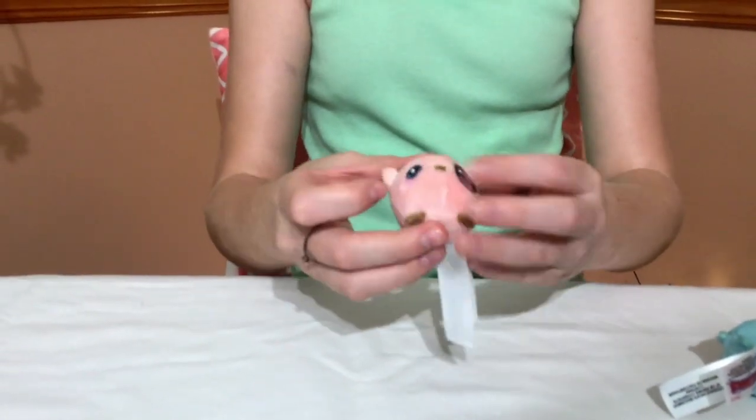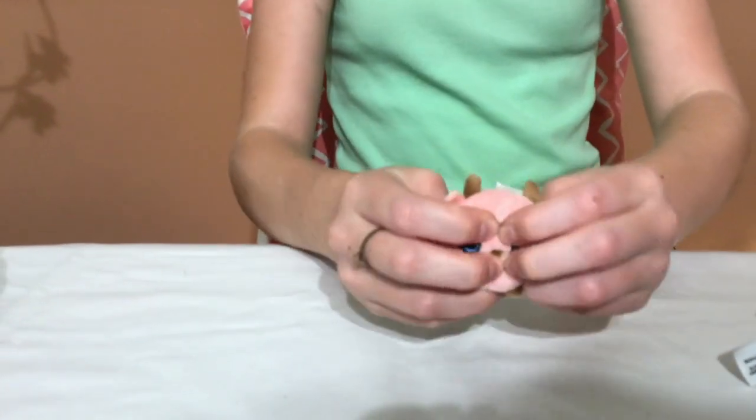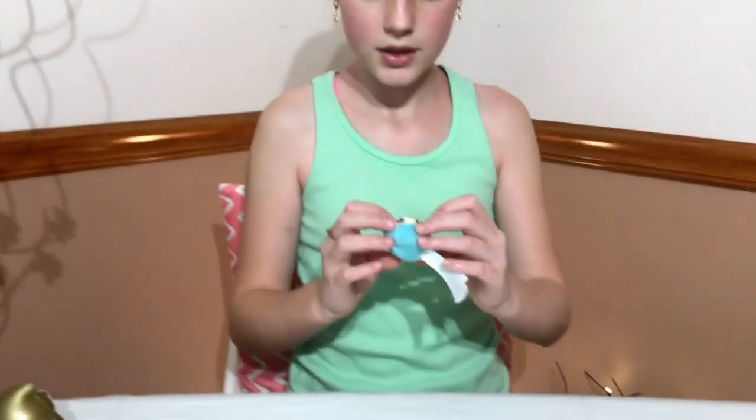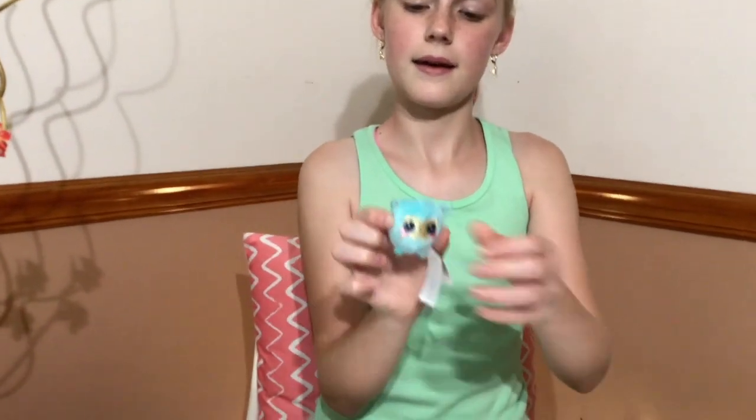This one is so pink. I love it. It's super soft too. Very little. Ooh, it's got brown ears and brown feet. Okay, now on to the blue one. I'm not sure what it is. And the pink one smells kind of like vanilla. This smells like blueberry to me. And that's what it looks like. Okay, on to the next squishy.